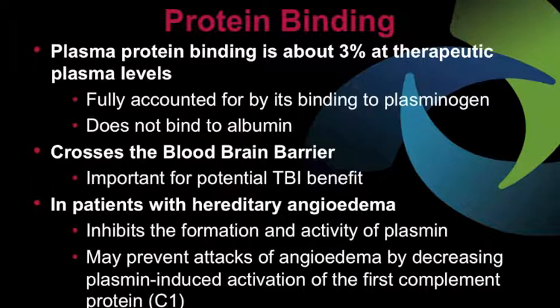We know that we inactivate and decrease the activity of plasmin with TXA. So this may actually help prevent attacks of angioedema by decreasing the plasmin-induced activation of the first complement protein, or C1. Often with the hereditary angioedema patients, we give them C1 or complement. Again, another very expensive replacement, but TXA may have a benefit in this role, kind of on a side note.